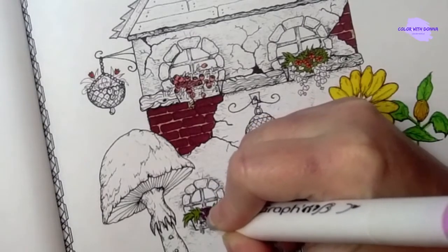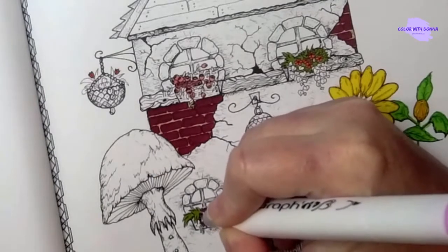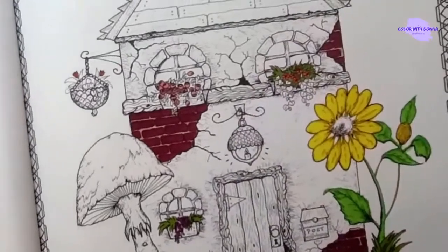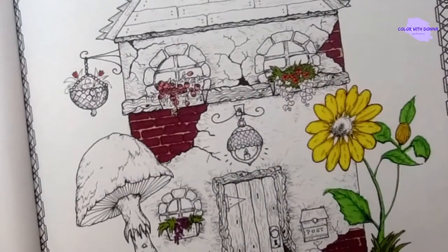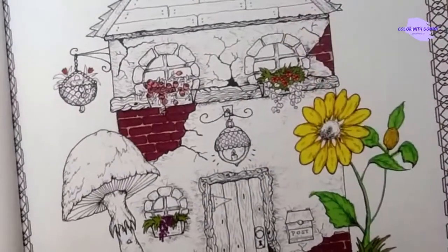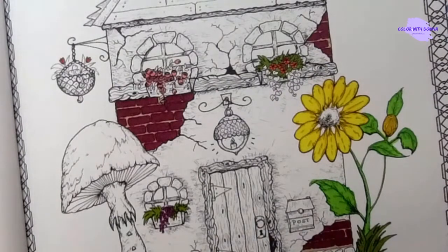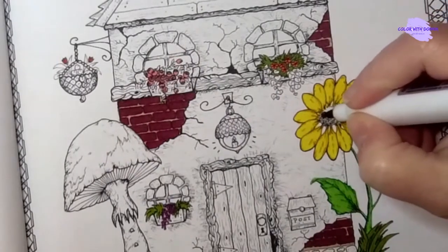I did color some yesterday in my I Love Cute Unicorns book. That was super fun. It really was. I enjoyed coloring in that. That's one that I had gotten a few months back from the iHeart books or the iHeart series, you know.